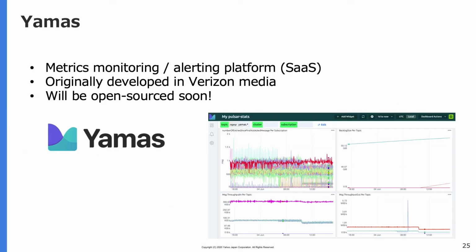Here I will briefly introduce Yamas. Yamas is a SaaS-type metrics monitoring and alerting platform. It was born in Verizon Media and recently Yahoo Japan started to use it. Note that it will be open sourced soon.